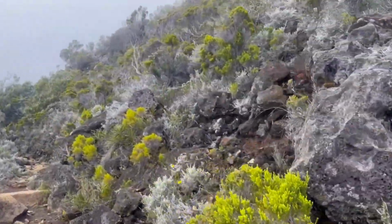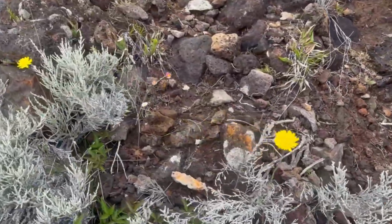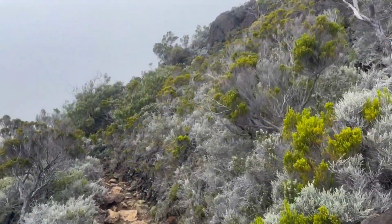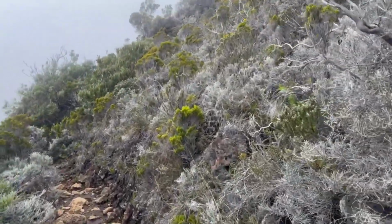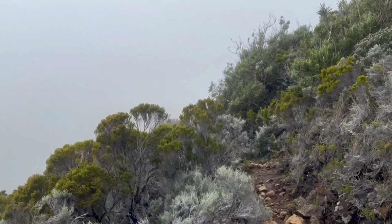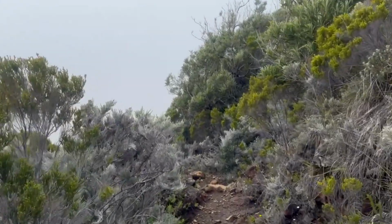There are a lot of these yellow flowers you can see when you are hiking in this area, and the trees also look different. The view should be very good, but everything is under the cloud now.